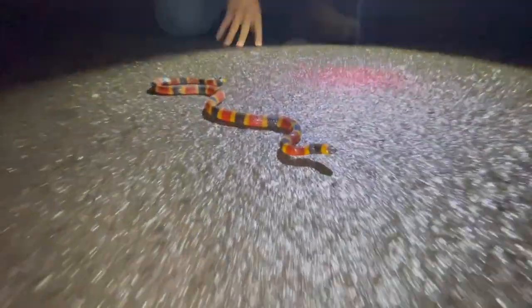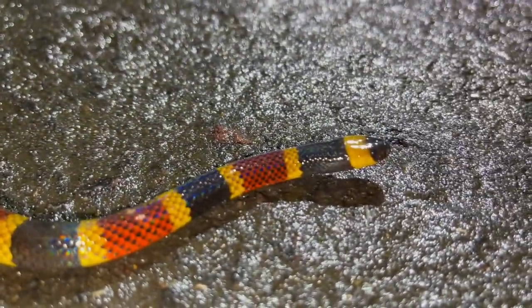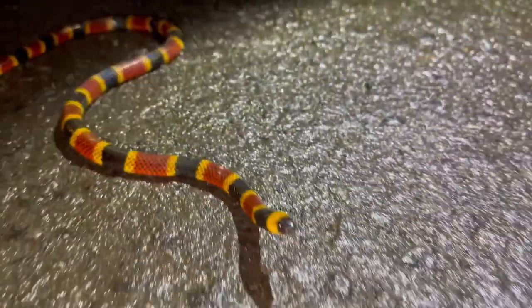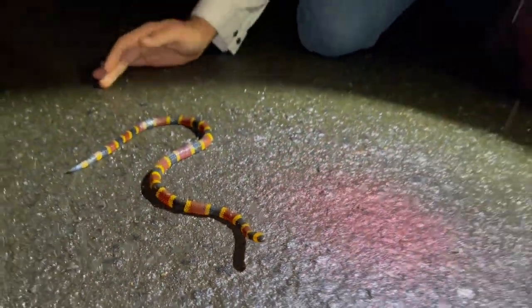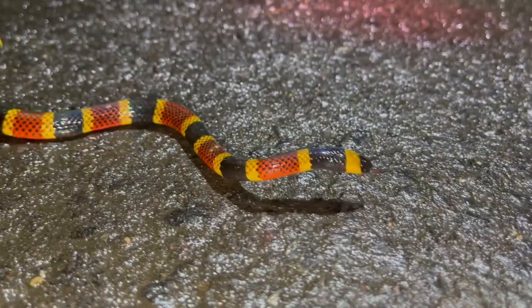Chandler, our first snake of the first night. We got here at about 10 o'clock at night. We started road cruising, it's raining, it's about 69 degrees, it's super cold, and we just happened to produce this little male coral snake. Check that out. Oh, sweet deal. Let's go, baby. Woo! On to the next.